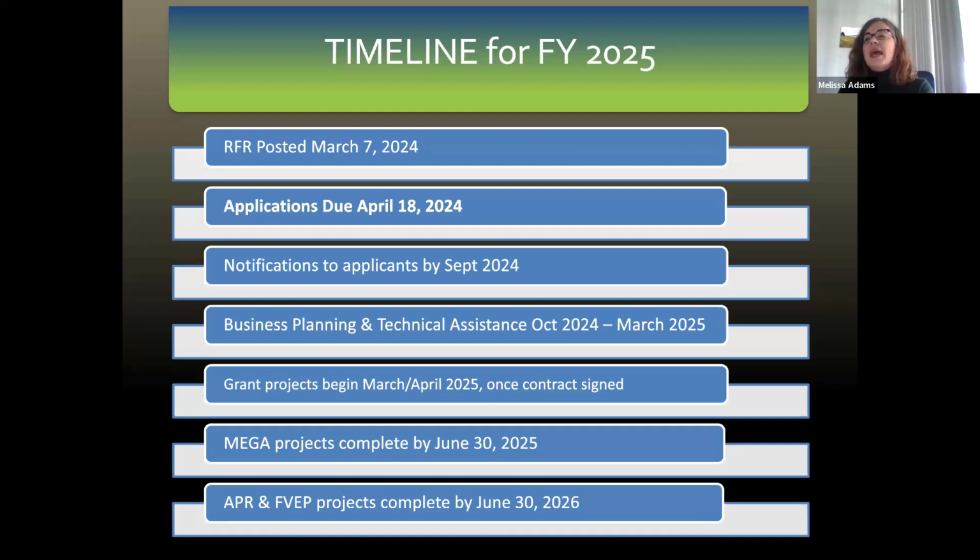2025. And the timelines are a little different for implementation depending on the program. The mega projects do need to be complete by June 30th before they're reimbursed. That is a reimbursement program, so you do need to have your funds lined up ahead of time. And then you'll get reimbursed when it's complete. The AIP works the same way.